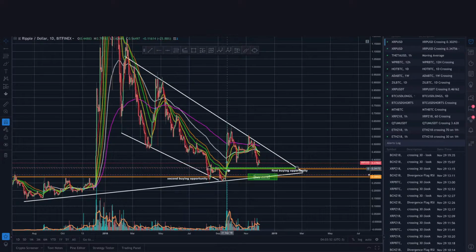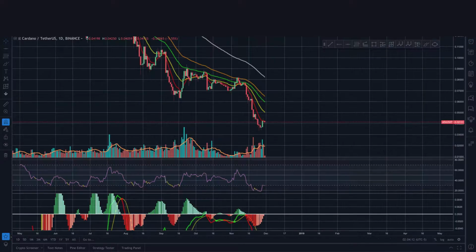And if it comes down to this level, I'm going to buy it because this is the trend line all the way from July 2017, and also lots of resistance, close enough to the support over here. And I could just have a stop loss down here if it does break below this triangle. That's XRP. Let's go to ADA.